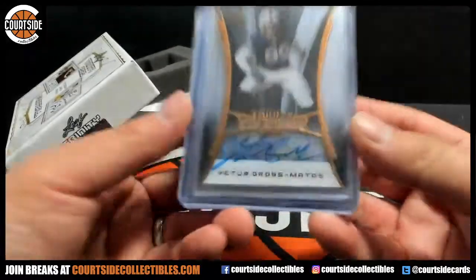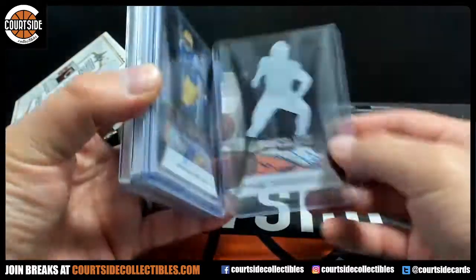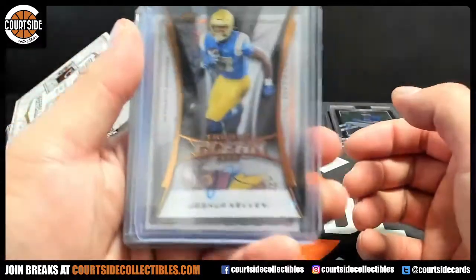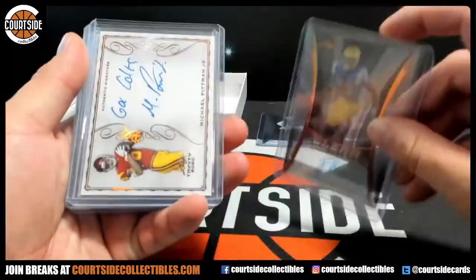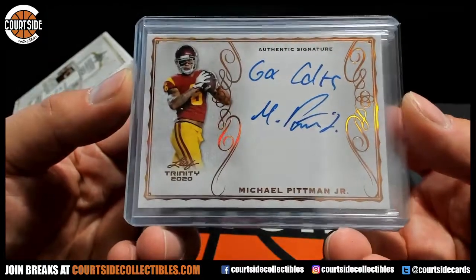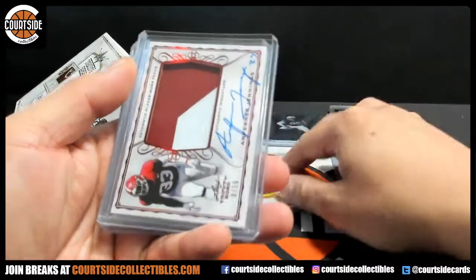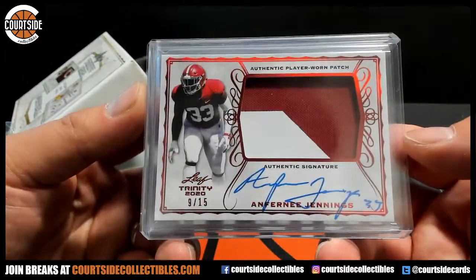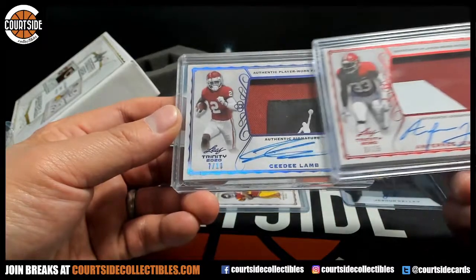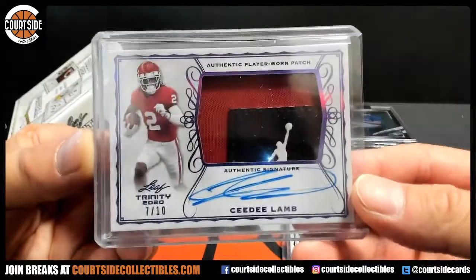First up, we got Gross Matos. Not numbered. We got Joshua Kelly. Michael Pittman Jr. Anthony Jennings at a 15, 2-color patch auto. And last one is we got CeeDee Lamb with the Jordan logo. 7 out of 10 on that one.